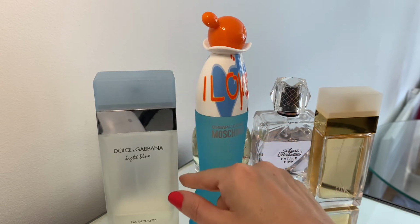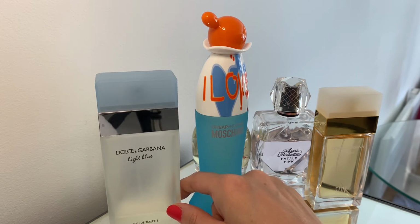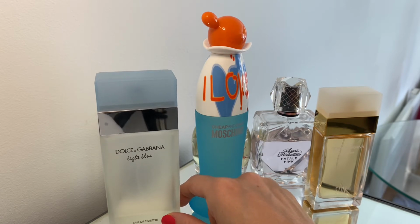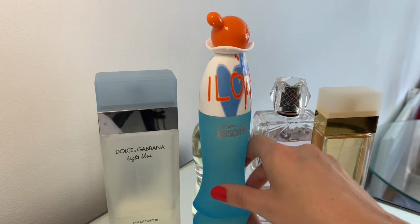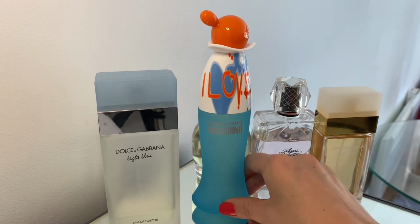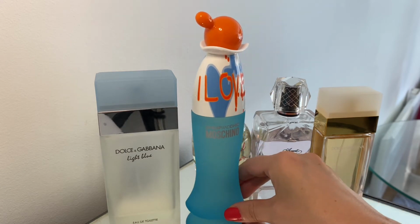It's cooling because when you spray it you just straight away feel cooler, and that's great obviously for the summer. And this one develops really well on the skin. It's not linear, it just has some depth to it. It's just more sophisticated, I guess, and more woody. And this one is just a little bit more simple, and that bottle is just a little bit funny.